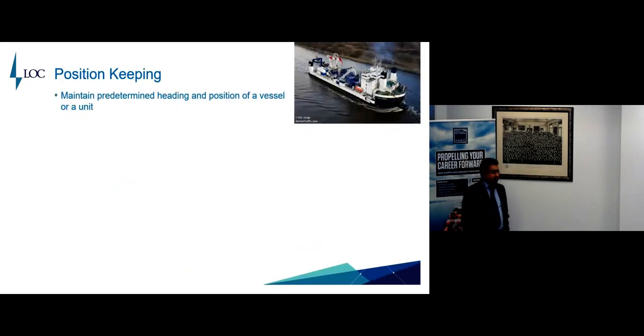First of all, I'd like to talk about what is dynamic positioning. Position keeping. There are many ways of keeping position. One of them is using dynamic positioning. At sea, why do we want to keep a vessel in a position without moving? There are certain applications. One of them is this.